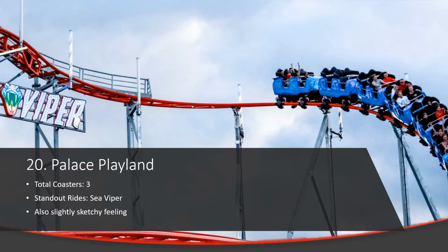So you've got a decent collection of rides, but once again, the atmosphere is a little annoying just because of how sketchy it is. But it does have a nice location. It's actually right next to the beach. So that's really cool that when you're on Sea Viper, you can just look out and see the water right next to you. So that's pretty cool.